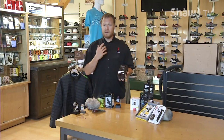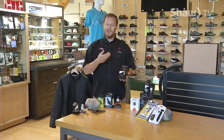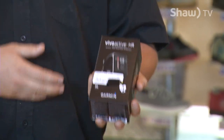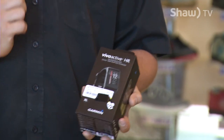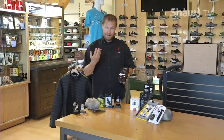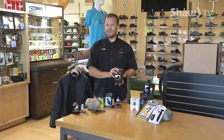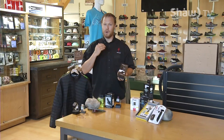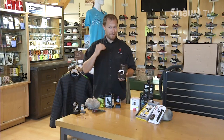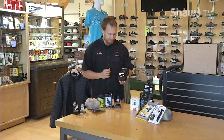The other neat thing is, very similar to your cell phone, you've got apps on these guys. So man, you can download all sorts of apps, anywhere from a weather app, if you just want to know what the weather's doing by looking at your watch for the forecast, right down to a stargazing app that you can actually put onto these things. You name it. If you can think of it, there's probably an app for it.